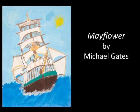This painting, entitled Mayflower, shows a tall boat with many sails out on the ocean. The artist Michael Gates uses painting to empty his mind of stressful thoughts and to enjoy life. It was submitted by the Center on Disabilities and Human Development in Idaho.